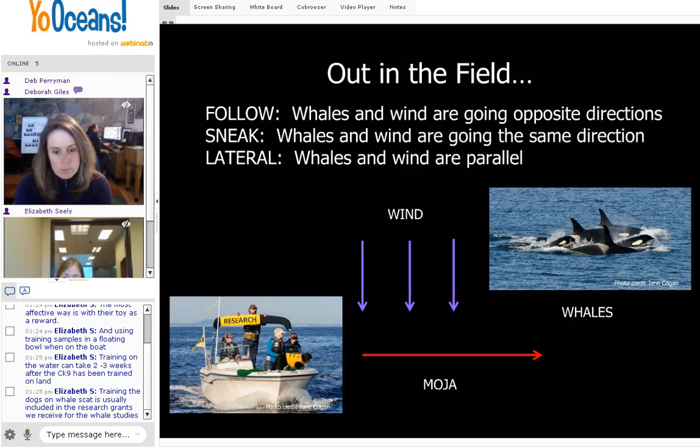The main survey methods that we have while we're out on the water are these three right here. They're called a follow, a sneak, and a lateral. A follow is when the wind and the whales are going opposite directions. So this here is Moja, my nice little whale photo here. Moja's traveling this way, so the whales would be traveling backwards. You flip them around on your screen, and then the wind is coming straight across, so it makes it really easy for us.